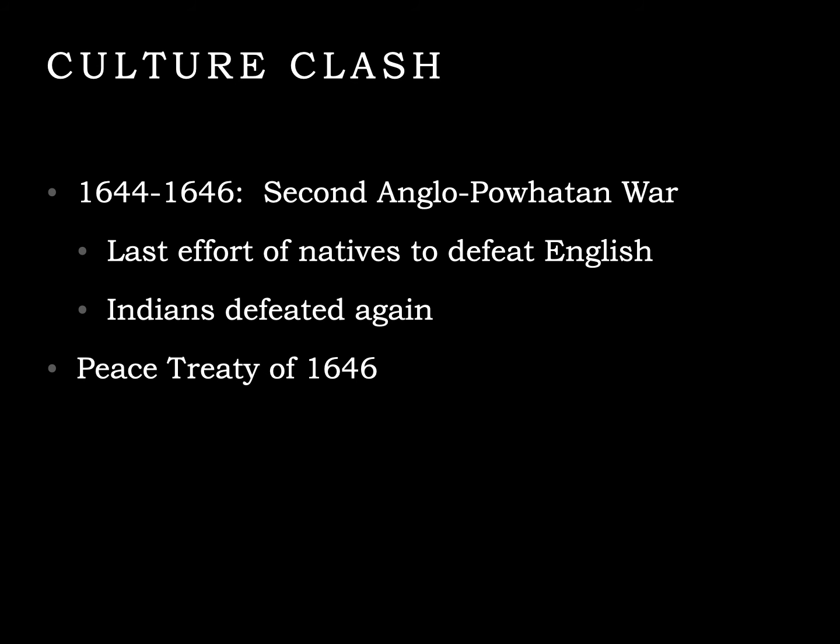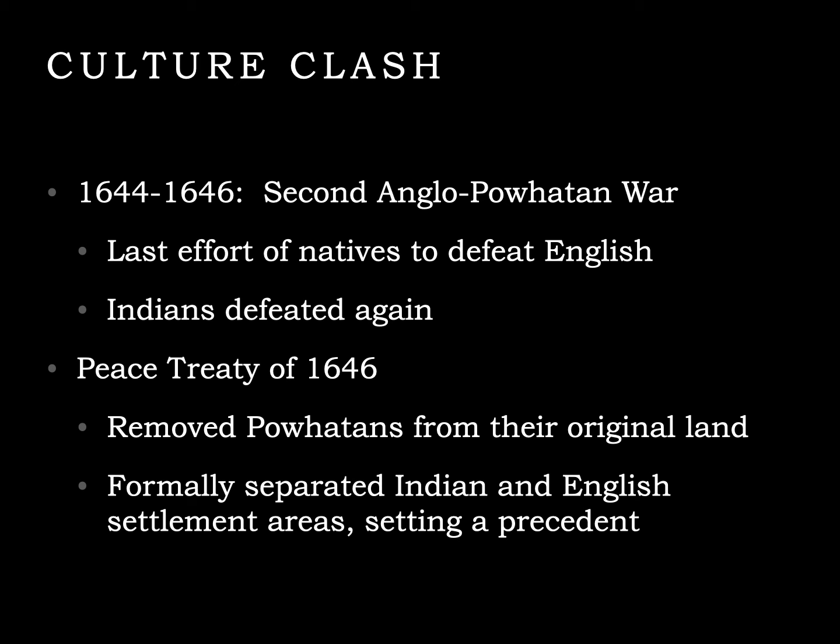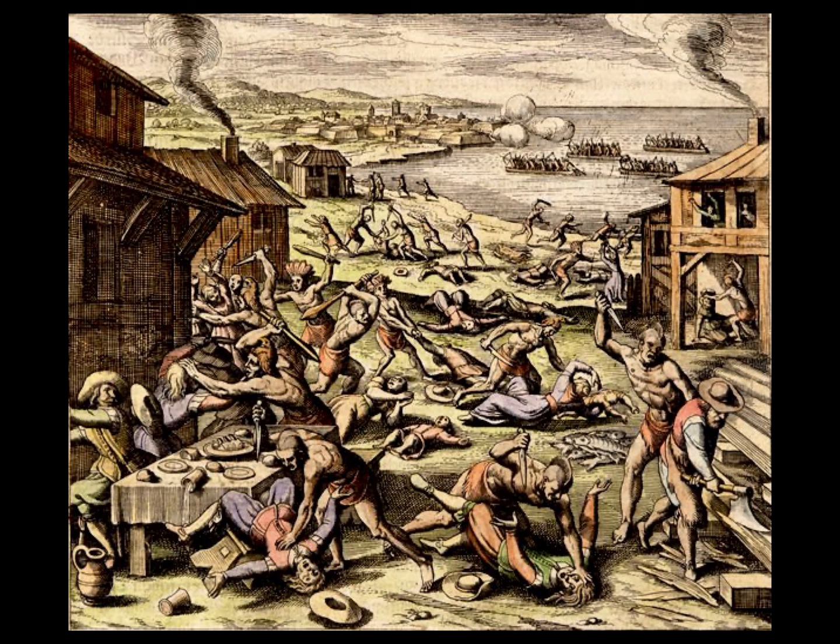There's a peace treaty in 1646. Which removes the Powhatans from their original land, and it formally separates Indian and English settlement areas, which sets a precedent. From now on, from this point forward, we're not going to live together. We will live separately. And it also sets this trend that from now on, the story of American history is going to be coming into land that's already occupied, taking that land through treaties, moving the Indians typically further west. Sometimes moving them further south for a while. This is a woodcutting that was done depicting one of the battles of the Second Powhatan War.